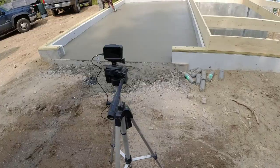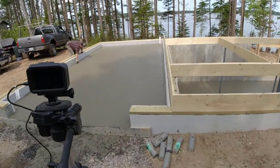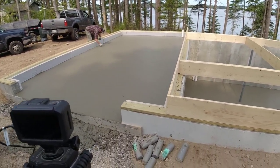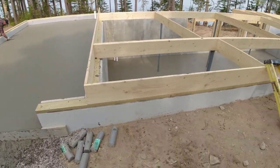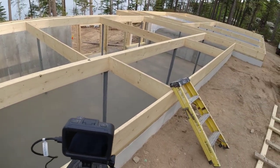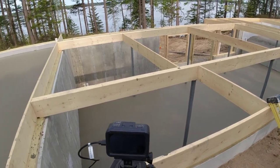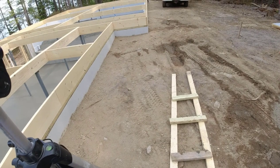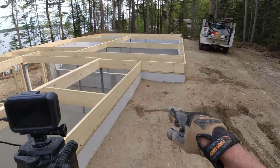Right. Oh, yeah. There's the garage. That's probably 14 by 28 garage. Slopes 2 inches this way. Walkout basement floor. I think there's around 1,200 square feet down there. And then there's crawl space, which they probably won't really use for anything. They're just gonna deck that over.